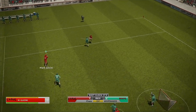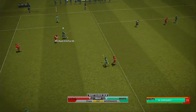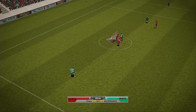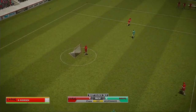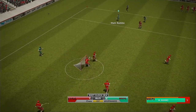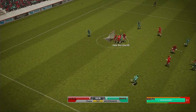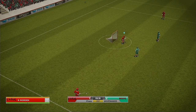And they get it back. With a chance. Straight to the keeper. 5. Miscalculation there. 5. Taking things a little too far there, and the ref flags him. Red ball. Overstepping, miscalculation there. Red ball.